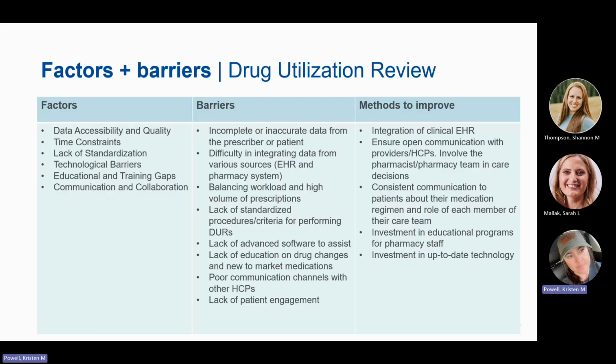As with any aspect of healthcare, there are, of course, challenges and barriers that can hinder the effectiveness of the DUR process, which impacts patient care and medication safety. So let's explore some of the key factors and barriers that can impact any pharmacy organization and methods that Genoa has employed to overcome these common barriers and improve patient care.